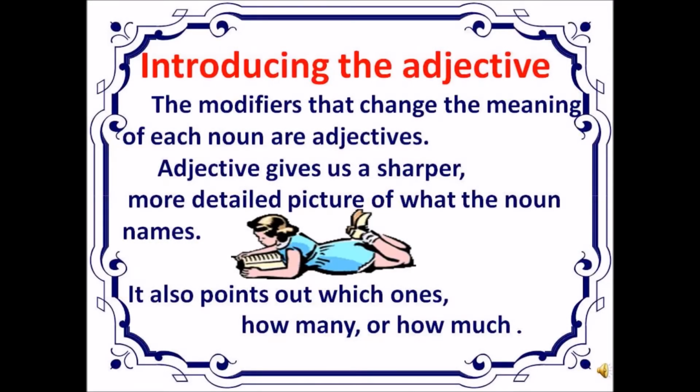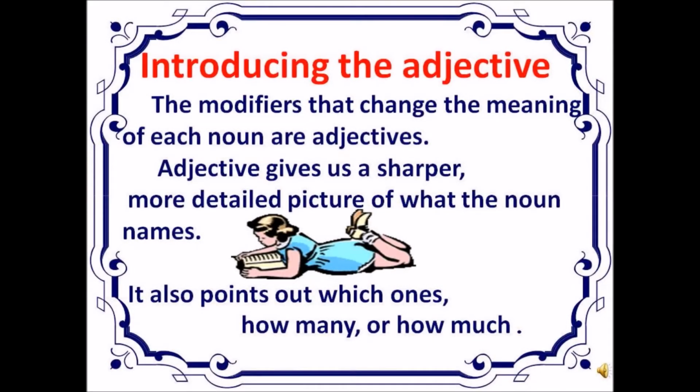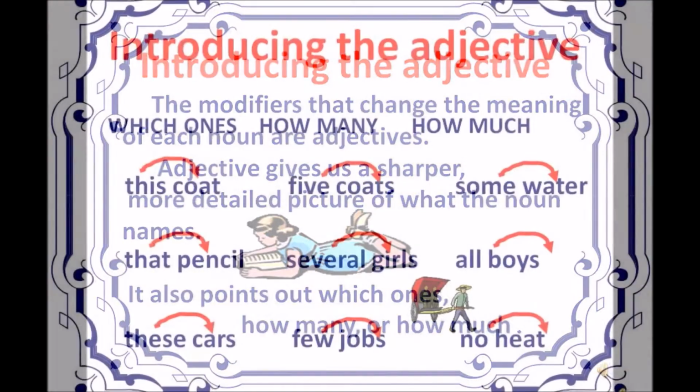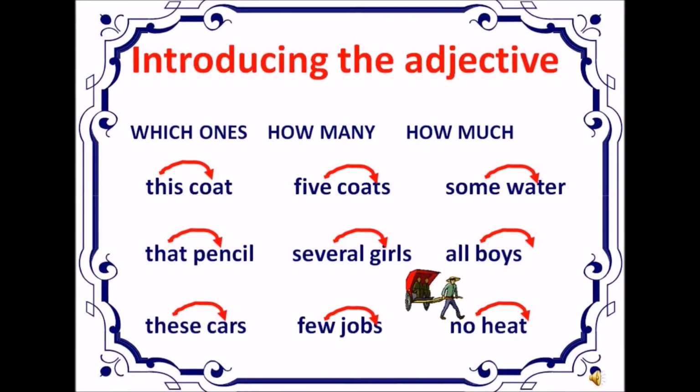The modifiers that change the meaning of each noun are adjectives. Adjectives give us a sharper, more detailed picture of what the noun names. They also point out which ones, how many, or how much.